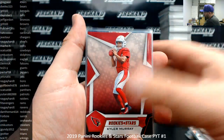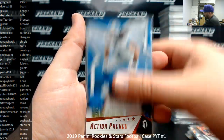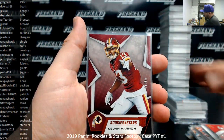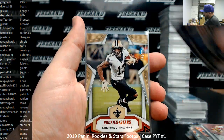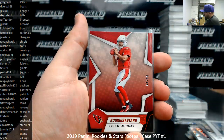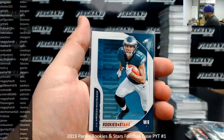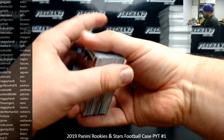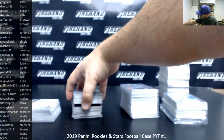Michael Thomas, Kyler Murray, Philip Lindsay, Jelani Tavai, Blake Martinez, Shady McCoy, Patrick Mahomes, Kelvin Harmon, Eli Manning, Michael Thomas, Darius Leonard, Kyler Murray again, Miles Sanders, J.J. Arcega-Whiteside, Alvin Kamara. All right, those are just all numbered 99. Whew, got more parallels to go through here.